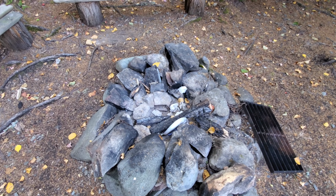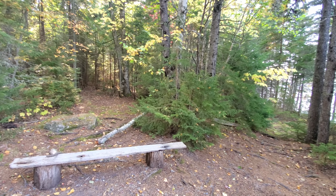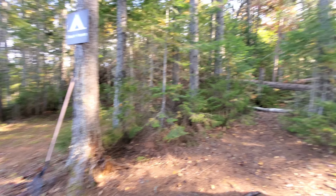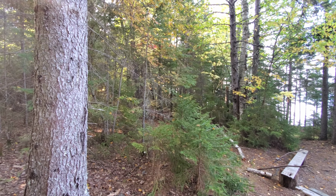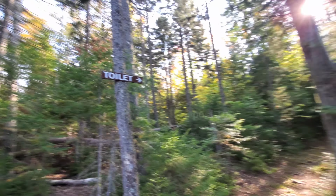I remember here, there's a garbage dump I want to check out. It is pretty cool because this campground has been here for probably at least 50 years. There's a dump where everyone dumps their old cans and bottles, and some of them are pretty vintage old.